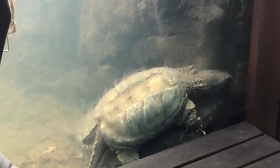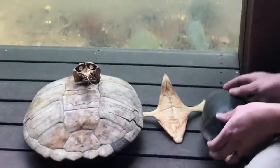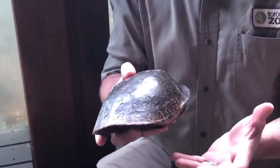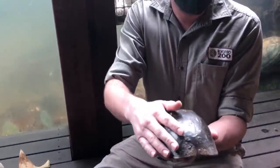And that actually has to do with how their shell is designed. So I actually have a snapping turtle shell here that we're going to take over here and show you why it is they're actually quite vulnerable. So first, I want to show this shell. So this is a shell of a Blanding's turtle, another native turtle species here in Ontario, actually part of our breeding and release programs here at the Toronto Zoo. So they've got a lovely dome shell. This is called their carapace, the top level.